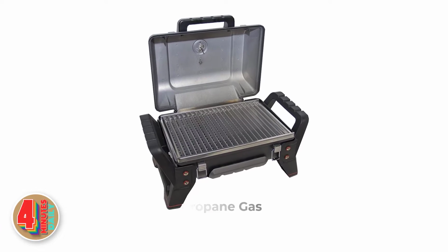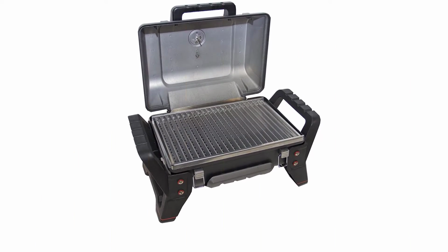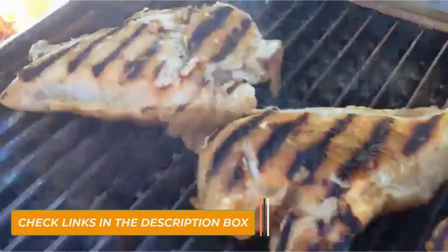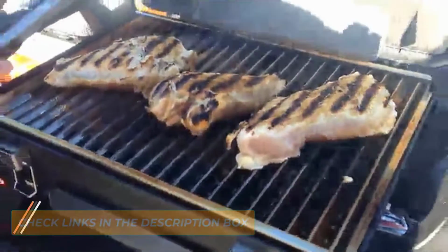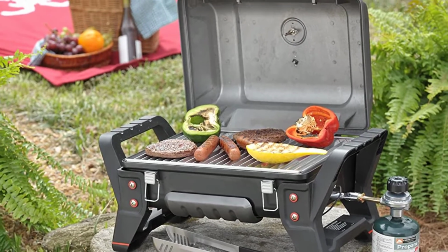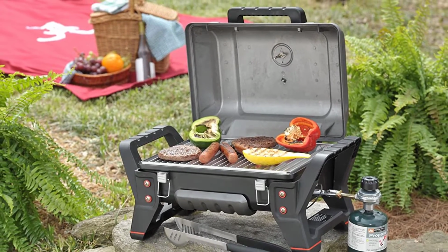For a truly great cooking experience on the go, consider the Charbroil GRILL 2 Go X200 Portable True Infrared Gas Grill. This sturdy little grill is perhaps the best tabletop infrared grill available. If you've never tried an infrared grill before, you should check it out. In contrast to traditional gas grills, which heat food through convection, hot air, infrared grills cook food through radiant heat.